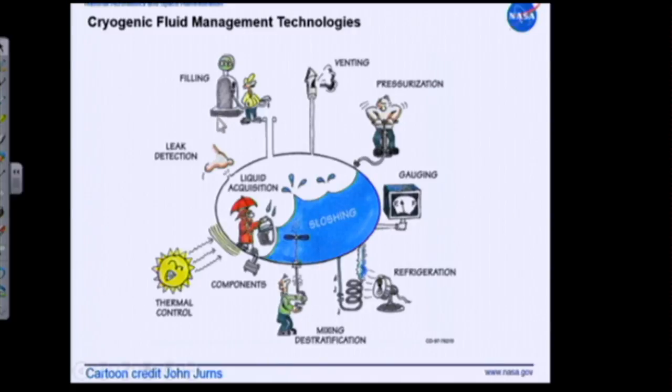It's also good for us to know if there are any leaks around the tank or any valves that might be around it, so we do leak detection around a tank and associated components. We also do a fair amount of study on how quickly you can fill a tank. If you start with a warm tank and put cold liquid in it, you have to chill the tank down, so filling and chilling the tank is also important.